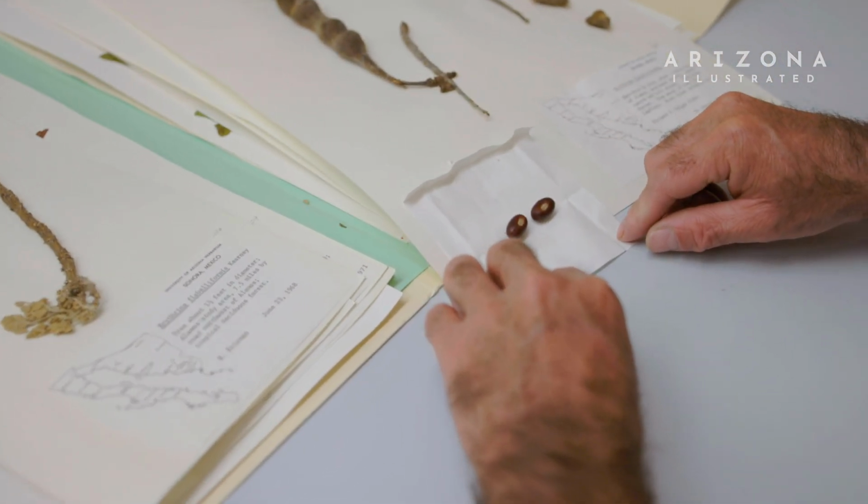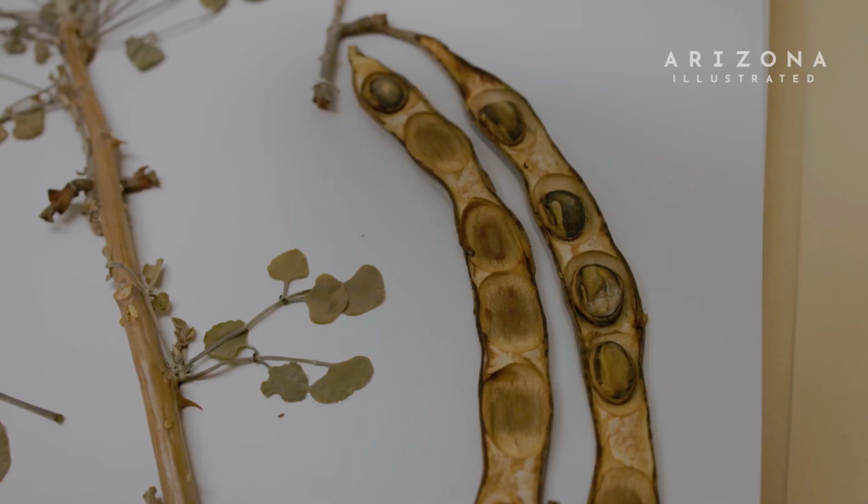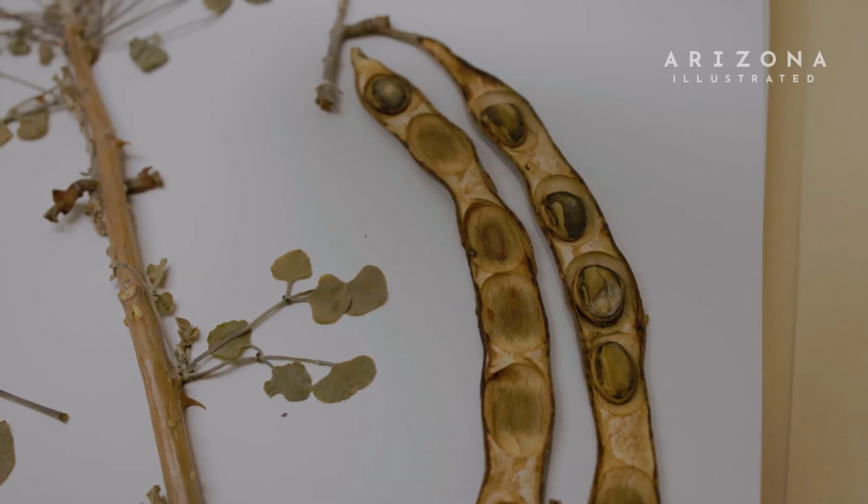Look at that. You shouldn't eat the beans because they're very toxic. There are some caterpillars that bore into the beans and eat them. Maybe somebody should study just how toxic these beans are.